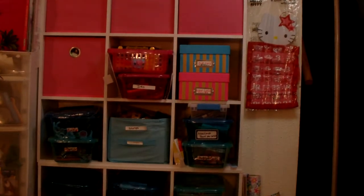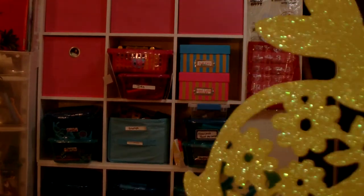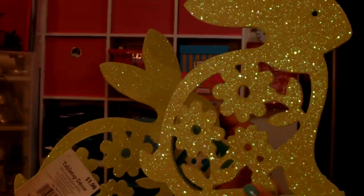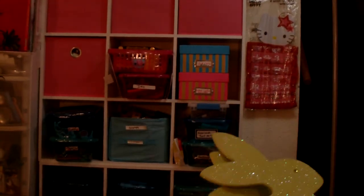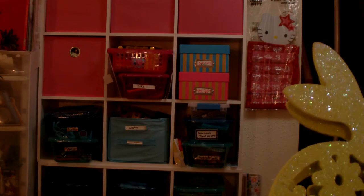Okay, the next item were these little tabletop decorations. They're little glittered bunnies. And I picked up the last two that they had. They're both in lime green. These were originally $1.98 and I got them for 99 cents.